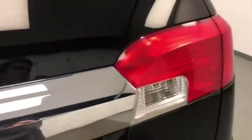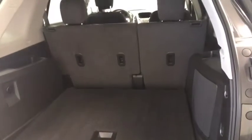Moving on to exterior features, we have alloy wheels, backup camera, a lot more cargo space. Rear options include power windows, 60-40 split bench seats with center armrest and cup holders, and fold the seats down for more storage space.